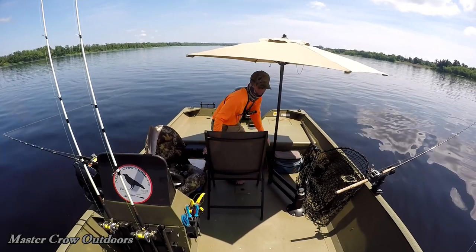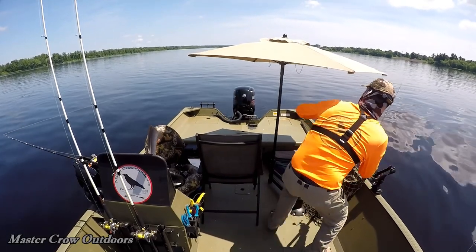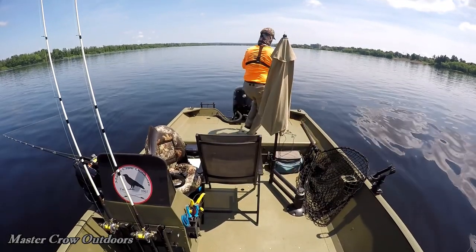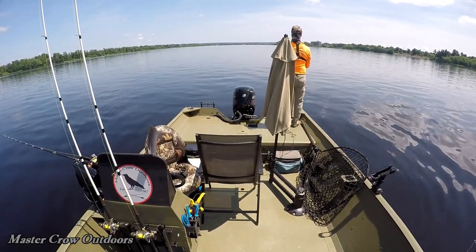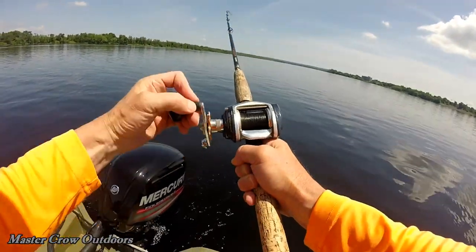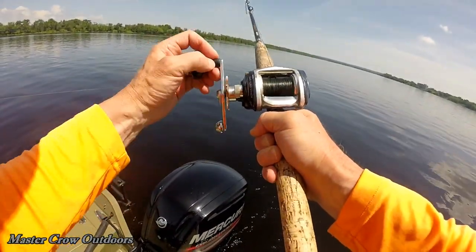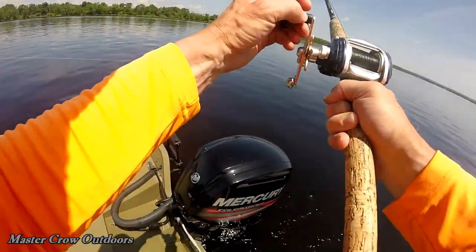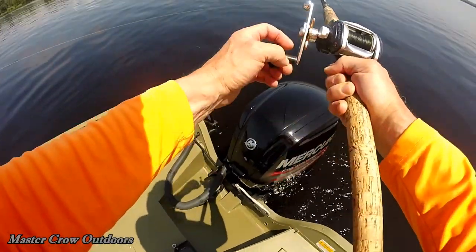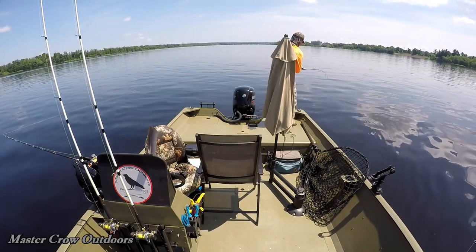That, guys. We're getting a bite. Okay, we're on. Woohoo! Saw him tapping the old line. Smaller guy, I think. Oh, feels like he's got some more weight to him now. Yes, he does. Oh yeah, it's a half decent fish, guys. We're gonna put the net on him. Yes, sir.